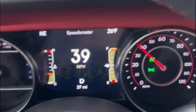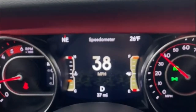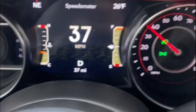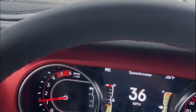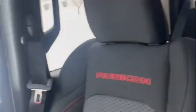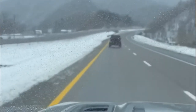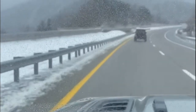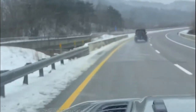Well, here we are, the first ride in the Diesel Rubicon Gladiator, 37 miles. Put my seatbelt on. Very excited. All right, we're headed home. Probably got another 2 hours and 42 minutes left.